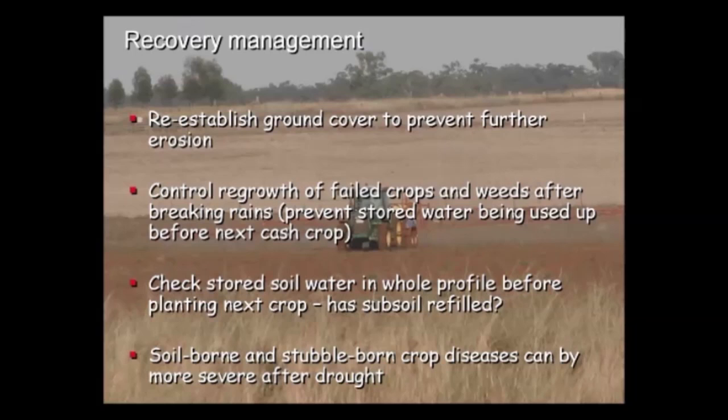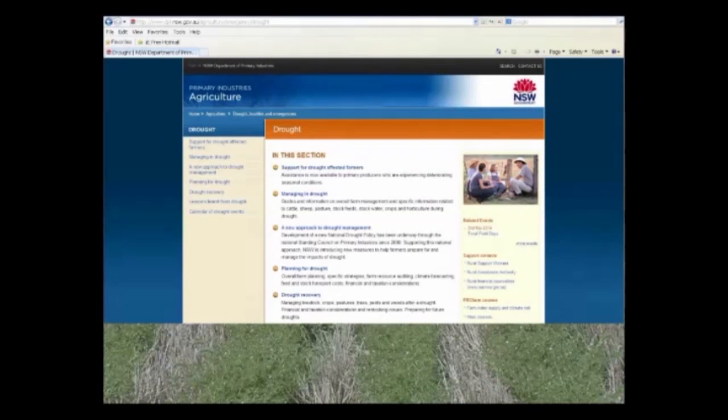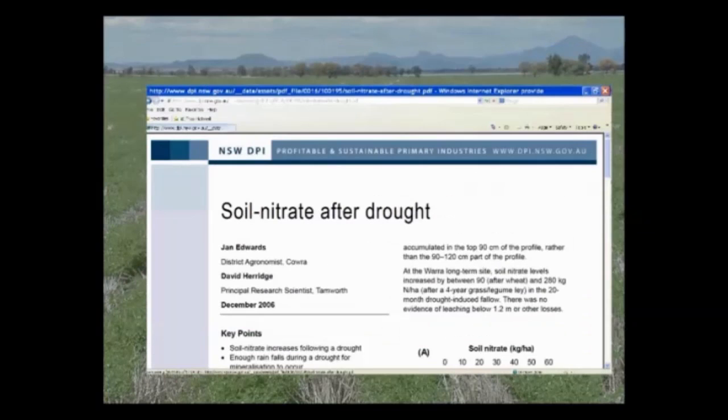So that's around about all the facts and figures that I've managed to drum up about drought. A lot of these have come from the department's info sheets, which are all available on the DPI website. If you go to the DPI Home Agriculture and do a search and find the drought and emergency section, there's quite a lot of information, fact sheets like this one, soil management following drought. It's just coming up now, which Abby, our host for today, has penned.